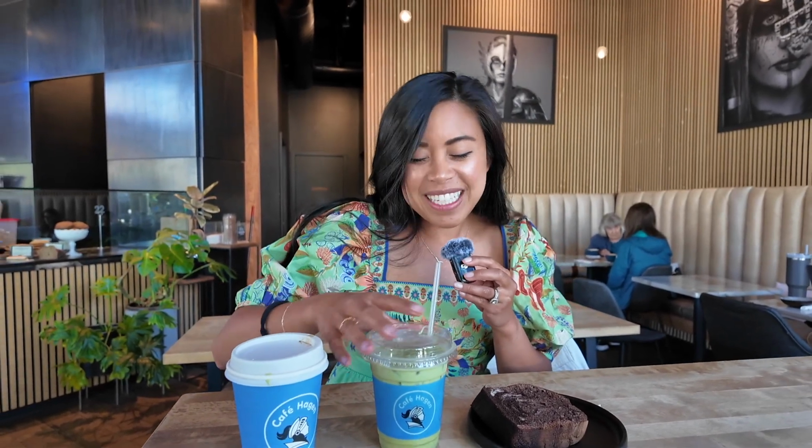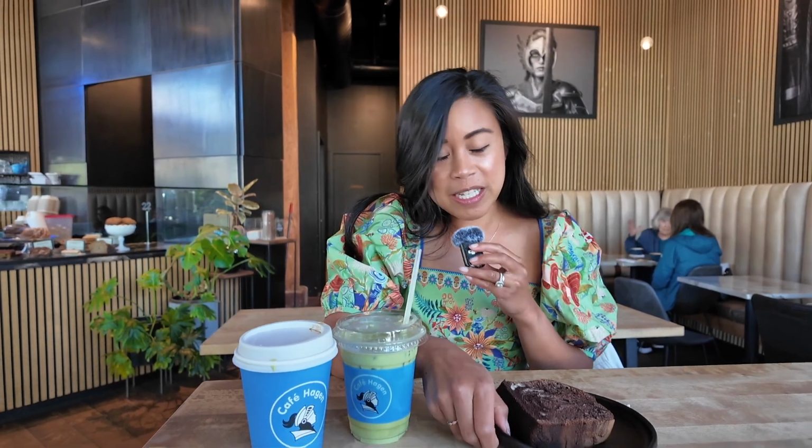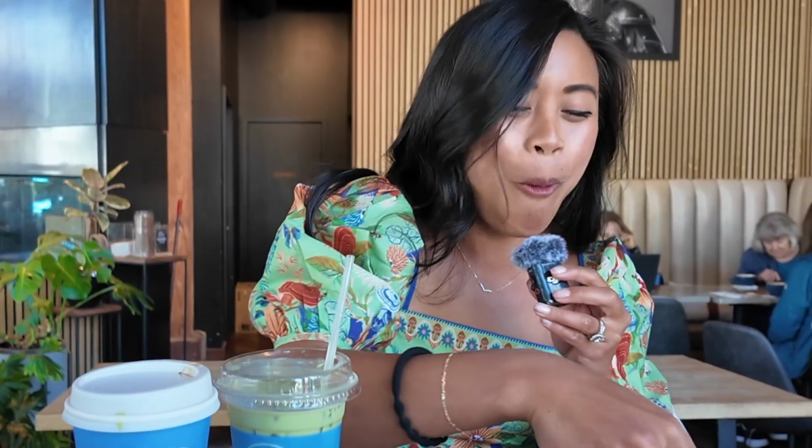It's like end of the summer. I was like, I need another iced matcha. Then I wanted a snack because I was just sitting in traffic. This is like the marble swirl pound cake situation. We're gonna give it a try. I mean, it's chocolate. It's good.